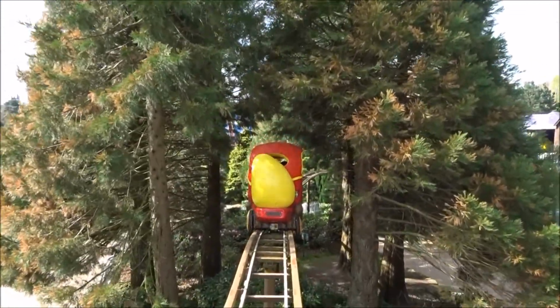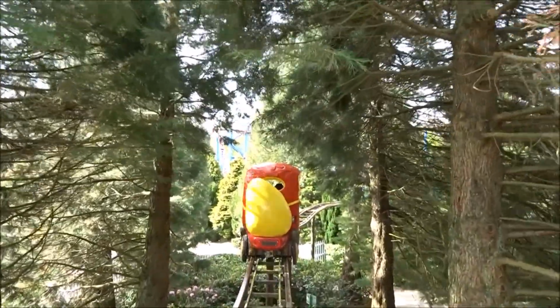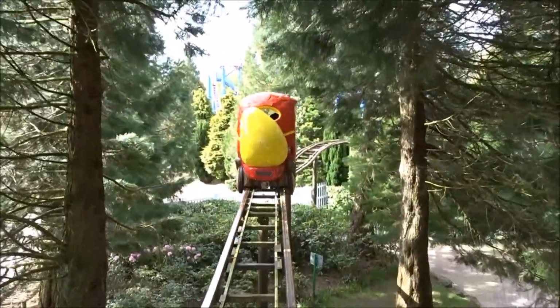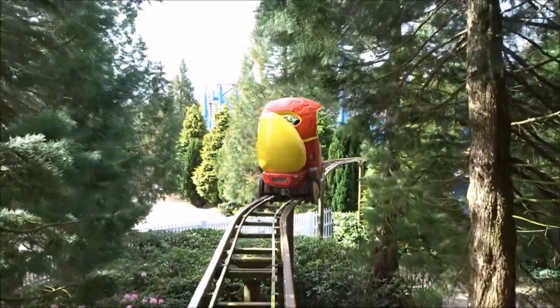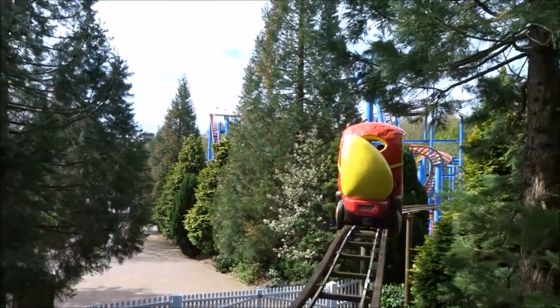There's lots more to see and do in CBeebies Land. In the big fun time area, you can meet some of your favourite CBeebies friends, like Mike the Knight, Nina and the Neurons, and the Zingzillas.